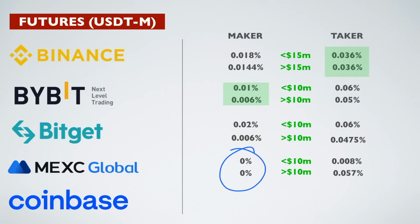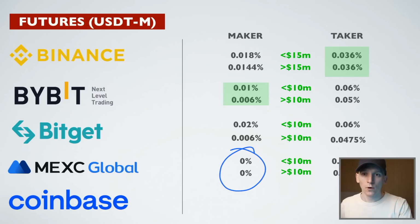But what I would say is just make sure that the total cost is the best. So trading fees plus any spread, that's the difference between buy and sell price. You want to make sure you're getting the best trade overall, and you want to make sure you have a lot of liquidity. Binance and Bybit, definitely the top two in terms of trading futures with crypto as well. So I stick to Binance and Bybit.